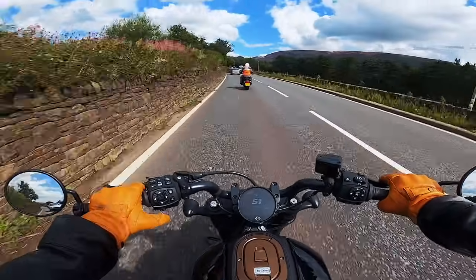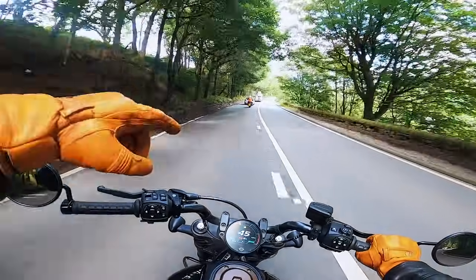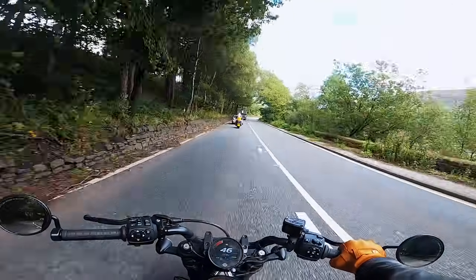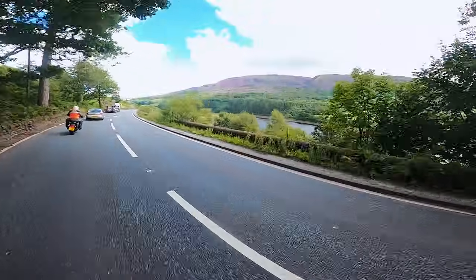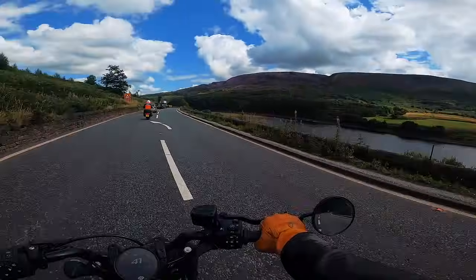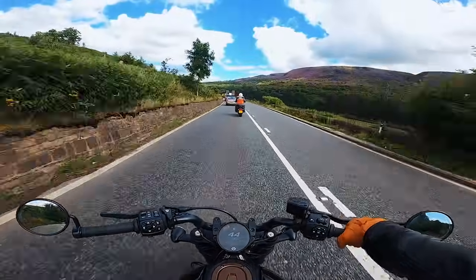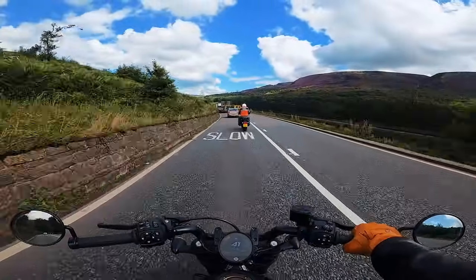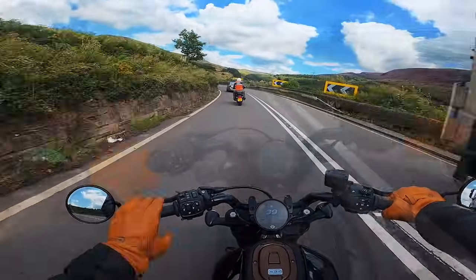Third gear. Whoop, whoop. Don't you just love it when the trees all hook over and create little lanes like this? British countryside in the summer. Look at that lake down there. Can you see that? Oh, goddamn. This is what it's about. Engine beneath you, views in front of you, sun above you. Yes, people. Welcome to motorbiking.